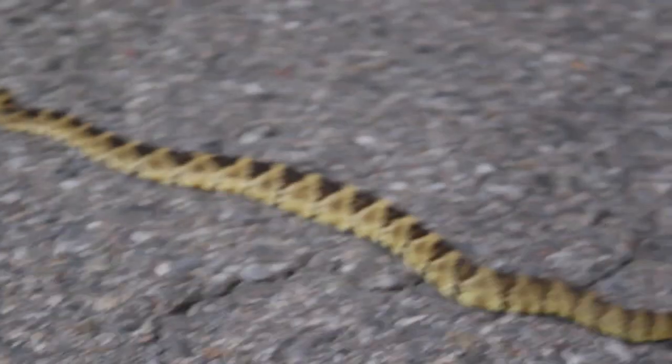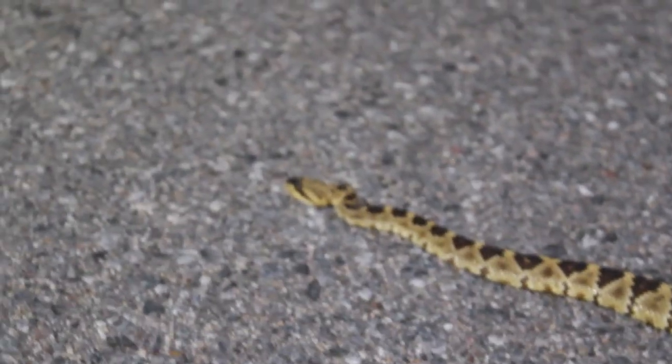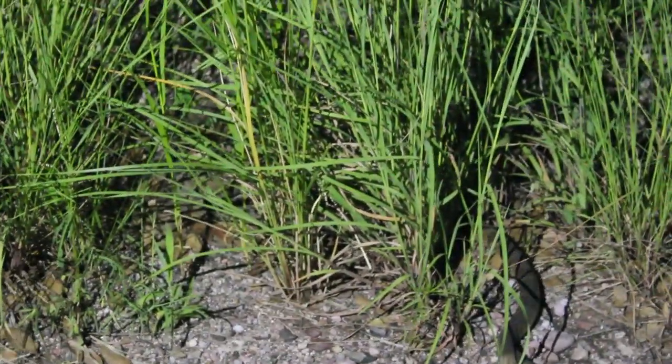Wow. This is a pretty one too. Such majestic rattlers. Just sitting there all nice for us. Here is yet another black-tailed rattler. Get this in manual. It's not focusing. There we go. And there he goes into the weeds.